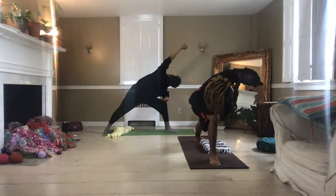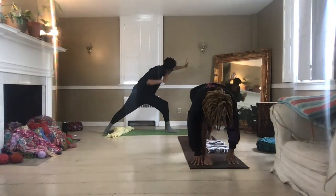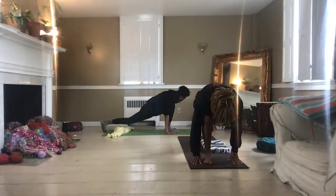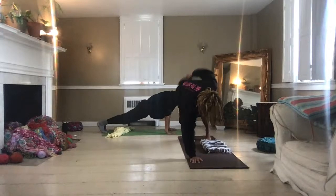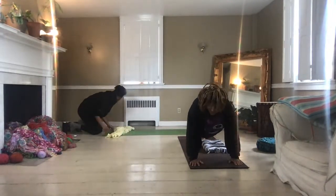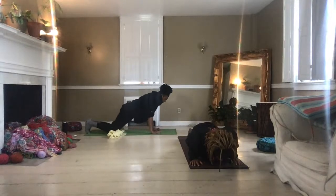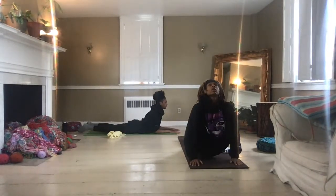And on your last exhale, you can release, frame that right foot once more, coming down into a little lunge. We're going to take that right foot and bring it back to meet the left. Coming down into your plank. With control, slowly lowering down all the way to the ground for chaturanga, coming into up dog or cobra.